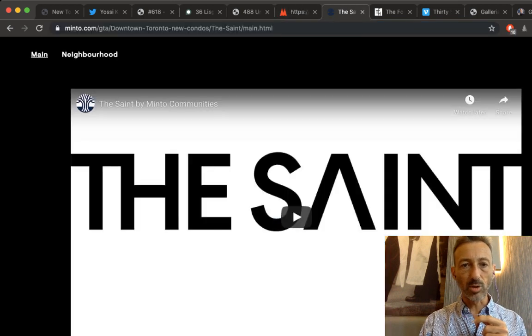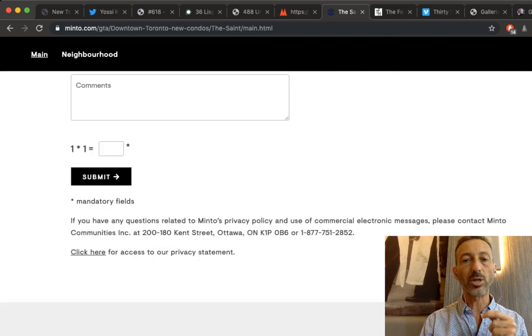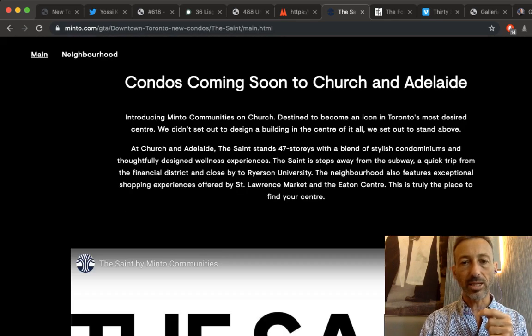Next we're looking at the Saint. The Saint is a Minto, also coming in West End-ish. The Saint, I'm mixing here. The Saint is a church in Adelaide, 47 stories.